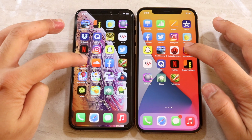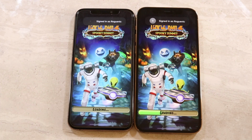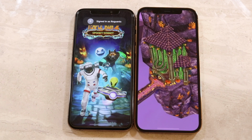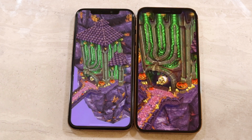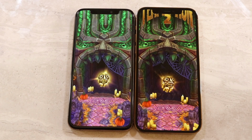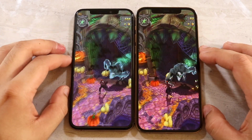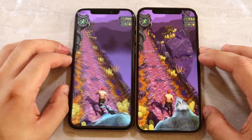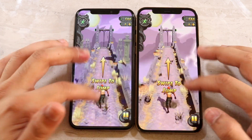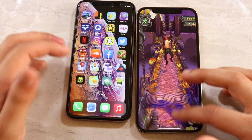Let's do Temple Run 2, 3, 2, 1. And you can see the iPhone 12 Pro is looking to be definitely way faster than the iPhone XS. It's pretty obvious, the 12 Pro was faster there. The iPhone XS definitely wasn't super behind, but it was definitely slower. But again, how many times are you going to be comparing these phones against each other every single day? I doubt you're going to be doing that day by day. So keep that in mind.